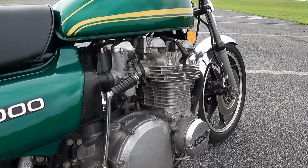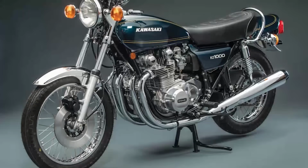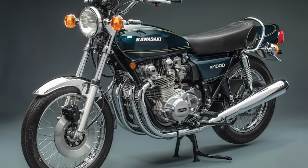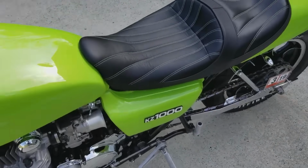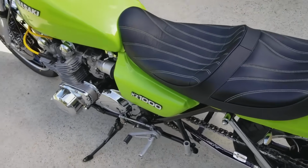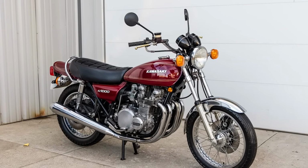The KZ1000 featured a double overhead camshaft engine, allowing it to breathe more freely and respond instantly to throttle inputs. Riders appreciated its stability at speed and its confident handling through corners. It had the muscle to race, but the finesse to carve up twisty roads with ease.